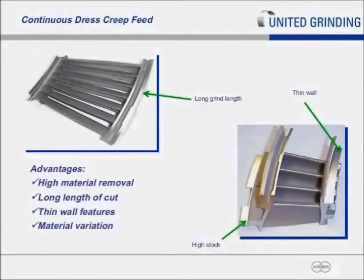Again, summarizing advantages of creep feed grinding: high metal removal, long length of cut, thin walls, and material variations. You can see on these examples a couple of straight-up examples: long length of grind, you're looking at an arc of grind about 9 inches. So that's a long time to keep a grinding wheel buried in a part without the ability to resharpen it and keep it fresh and clean. High stock removal where you have gates and, of course, thin wall conditions. So all these are features to look for and features that are valuable for continuous dress creep feed grinding.